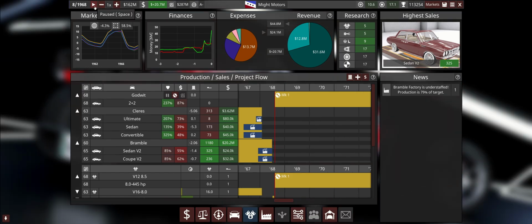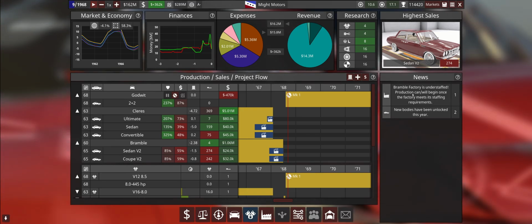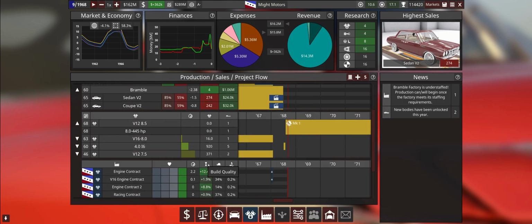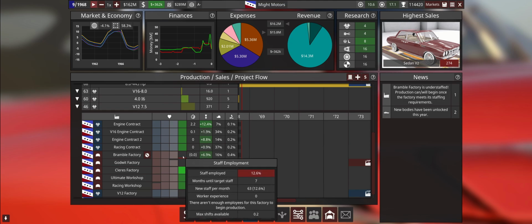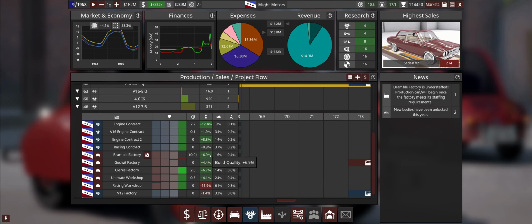Alright, and with that, let's let it tick for a few months just to see where we are, and let the numbers update, and then go into more R&D and marketing. Okay. So now you saw before when we loaded it that it was working at 78% or something, and now it's understaffed, so something didn't work loading. So Bramble Factory now is completely empty. Or not completely, 12.6%, but it was empty the month before, and now it's hiring again. So something didn't work with loading there, and yeah, need to wait a bit until it's producing again.